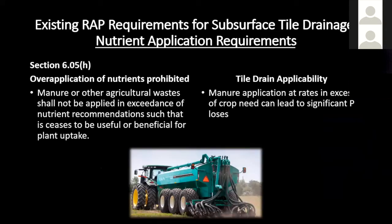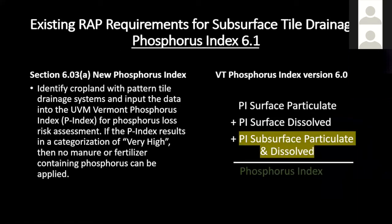Just to note, last year, this planning criteria was relatively new, and we understood the timing of its release and of when regulatory plans are due to the Agency of Agriculture. This coming year, large farms are due in February, and medium farms are due in April. We need to see this this year. Again, there is intense pressure from the legislature on mapping and using this. So please create these phosphorus indexes. Make sure, if you have a planner or if you're doing it yourself, that you're using the new phosphorus index that has the tile drainage component in it.